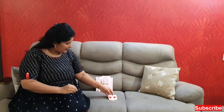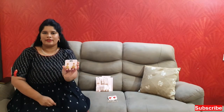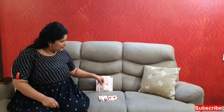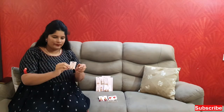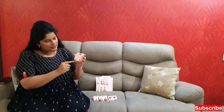The second pair that I got is an ethnic pink ruby stone one. The price of this is around 500 rupees each on an average. So the next earrings that I got is this rose gold finished hangings. I also picked up a couple of others from the same rose gold finish. This has green stones to it.